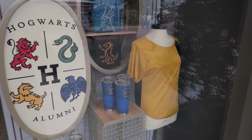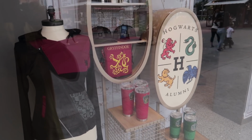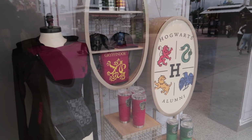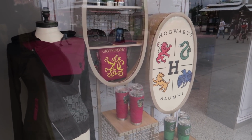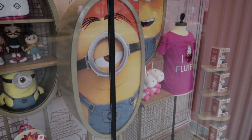And that shirt's looking pretty cool. Another window display featuring the Wizarding World of Harry Potter. The hoodie looks new, so apparently inside we're going to have some new merchandise to check out. And the last window display I want to show you, all about the Minions. What do you say we go inside and check out the joint?